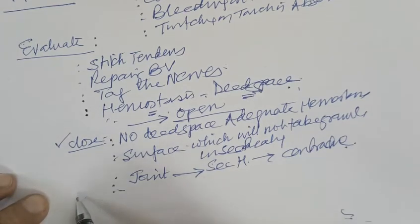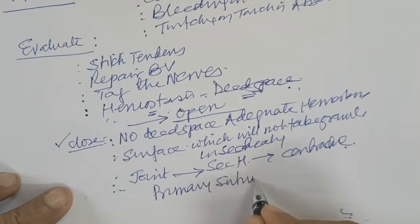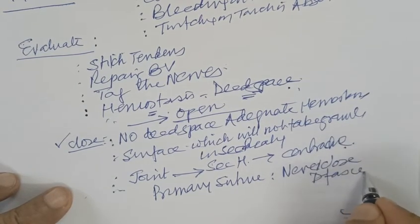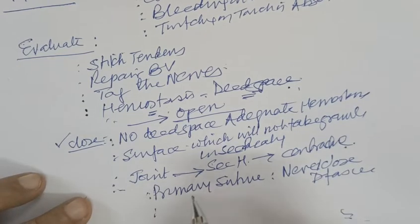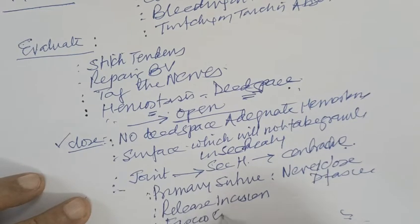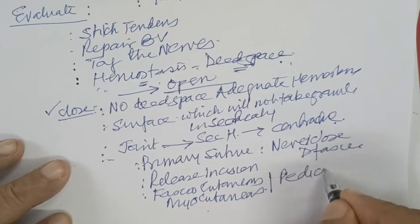Now, what are the techniques of closing? Techniques of closing are primary suture, never close the deep fascia. Secondary closure, or you may have to give release incisions if there is tension, or you may have to do fasciocutaneous or myocutaneous pedicle graft.